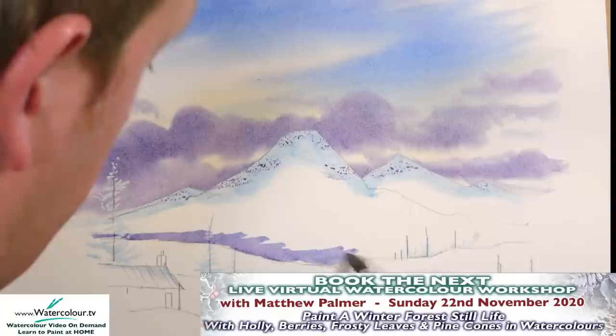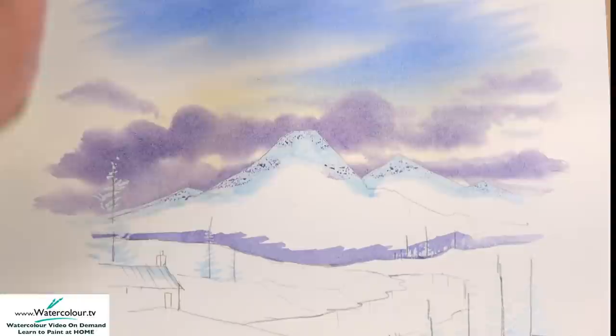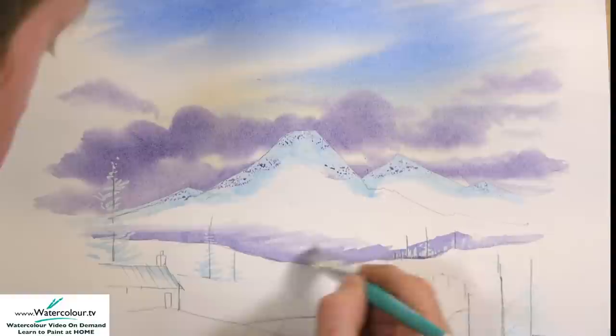So it's a secondary colour created from two primaries. So purples and violets are a secondary colour. Clean the brush. Oh, I've got the blending blade to use. Why did I not use that? Blending blade makes this easy. What we're doing here, pick up the smaller one.